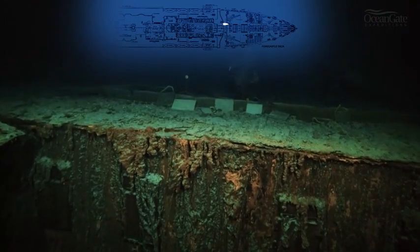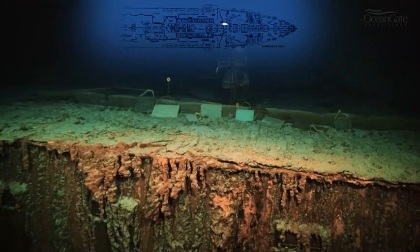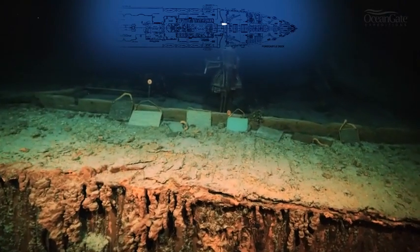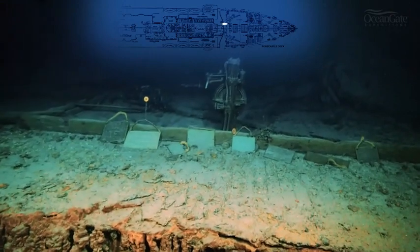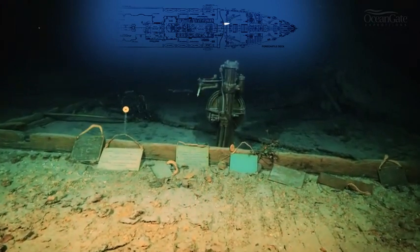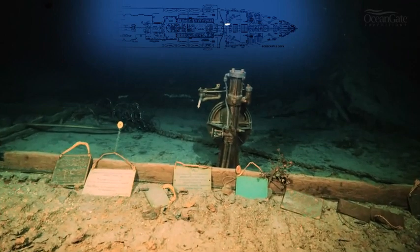The bridge on the Titanic was made out of timber and it got destroyed in the sinking. And all that is left in that whole area is the bronze telemotor. The telemotor was a pump that the main wheel was attached to. And when the wheel was turned, it helped the rudder change direction.